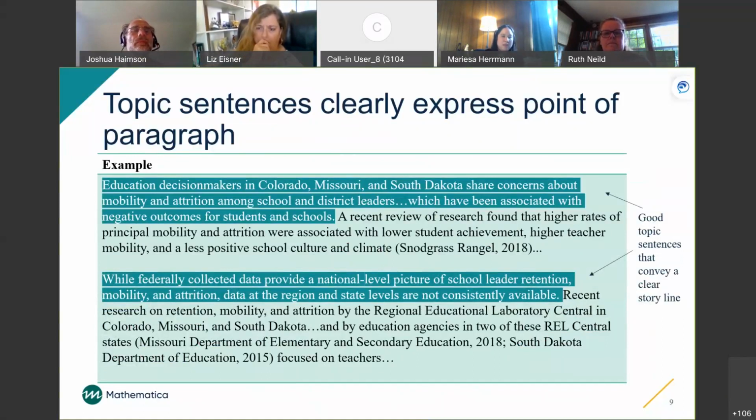And so here we have a couple examples of nice topic sentences where you can just read those. And in the first paragraph, you can understand the context. And in the second paragraph, you can understand the need for the study in the region.